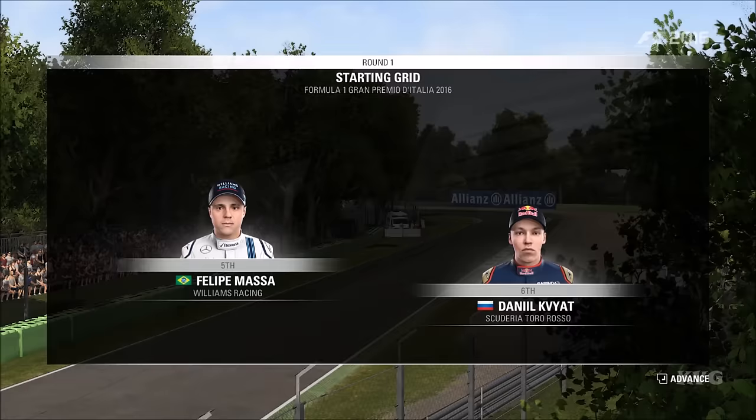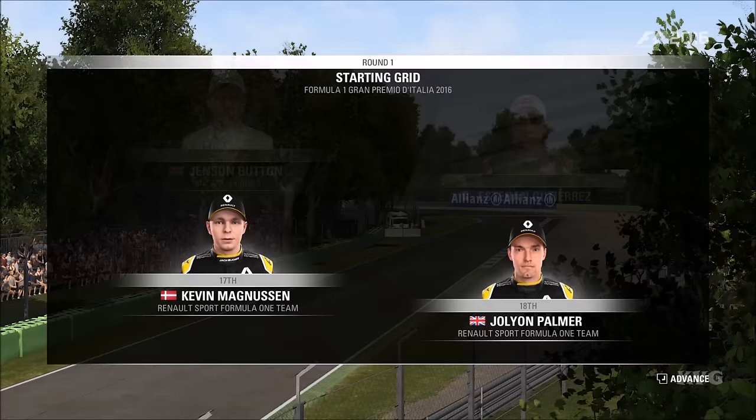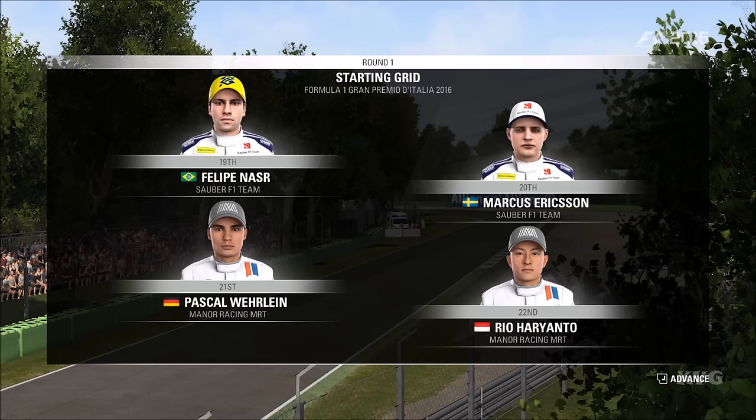Perez, Hülkenberg, Sainz, Romain Grosjean, and Alonso, Button, Gutierrez, Kevin Magnussen, and Jolyon Palmer, Marcus Ericsson, Pascal Wehrlein, and Rio Haryanto completes the grid. And now it's time to head down to the track.